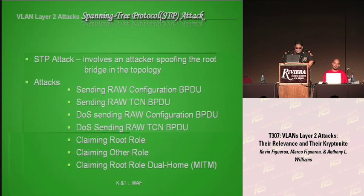So, STP attack. The idea of an STP attack is to fool a network composed of several switches by forcing all switches to forward packets to the attacker machine. In order to do this, the attacker must send a BPDU packet advertising the root bridge to the switch where the attacker is connected. Here are some of the attacks that you could run on STP.